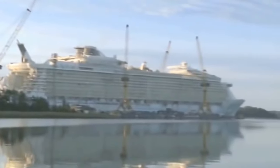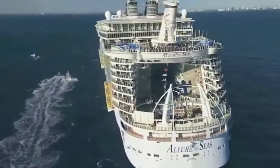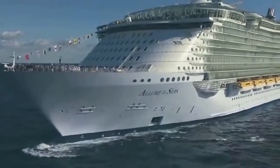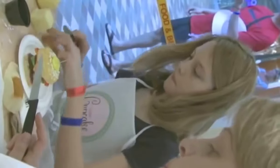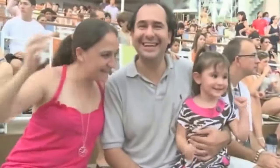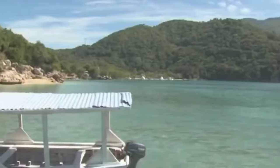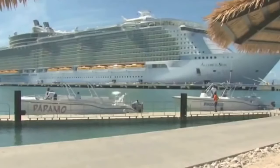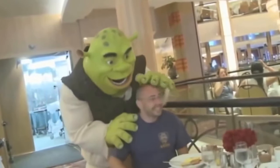What started as a big idea in a Finnish shipyard is now an even bigger success story. The Allure of the Seas is the most exciting, entertaining, amazing place on the seas. Every time she sets sail, memories are made that will last lifetimes. Whether it's a family vacation or a romantic getaway, the Allure and the pristine waters of the Caribbean make the perfect setting. What will you remember most about your time aboard Allure? Well, only you know for sure.